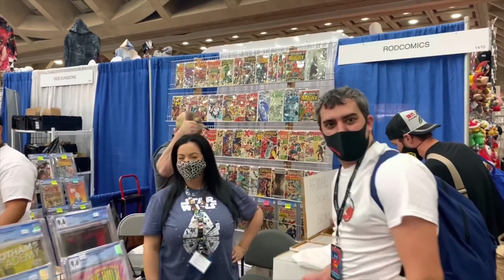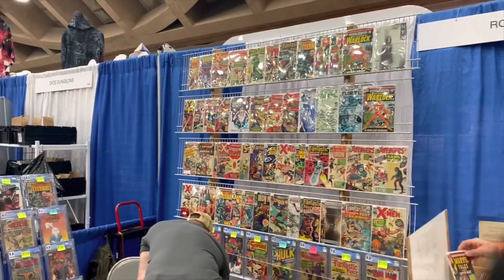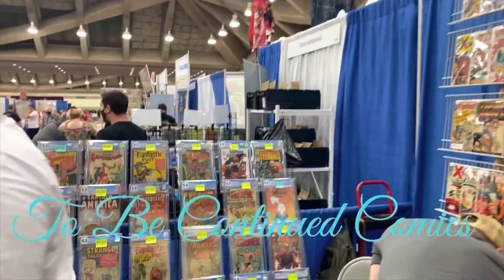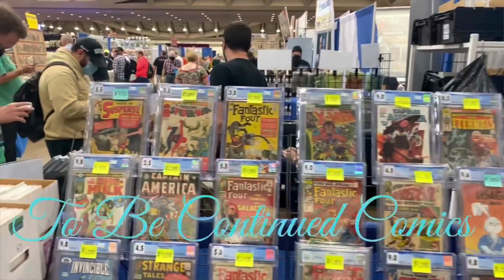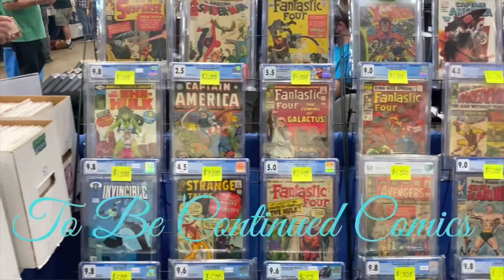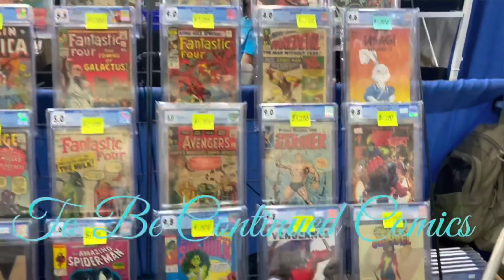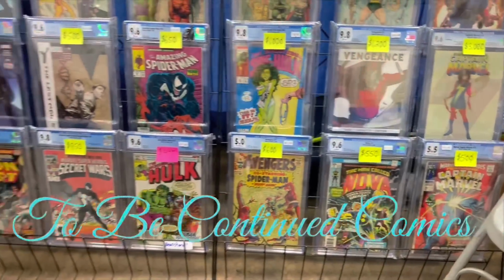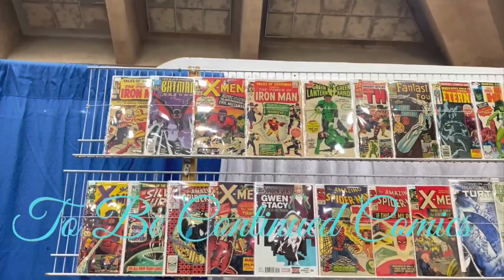So, one of the better booths at this show. They had To Be Continued Comics. Just had some really nice wall books, and they were super friendly. The staff was really good. But take a look at some of the stuff they had there. You have the first Super Scrolls, ASM Annual #1, a She-Hulk, a first Galactus, Usagi Yojimbo, Submariner, Young Avengers, a first America Chavez. And then these are the raw books.